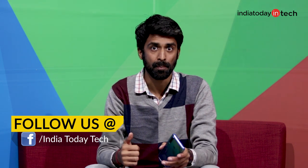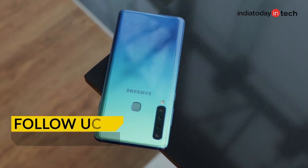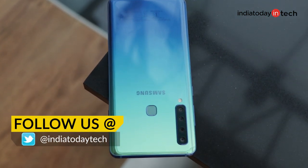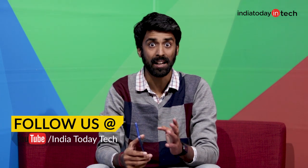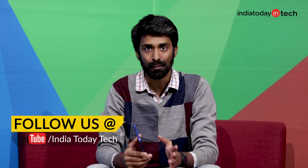Samsung has been long trying to get a strong foothold in the mid-budget segment, the segment that has been long dominated by OnePlus smartphones. The Galaxy A9 comes at $36,990, a price which is slightly even more expensive than the OnePlus 6T's base variant. You're watching India Today Tech, I'm Rahul Sethi, and let's find out if the Galaxy A9 with its 4 cameras at the back is able to defeat the likes of OnePlus 6T.